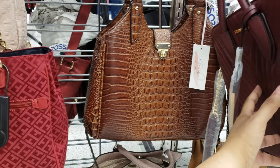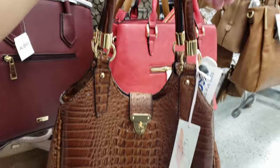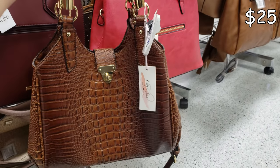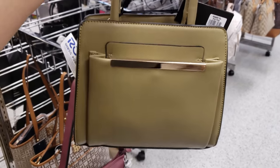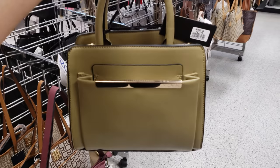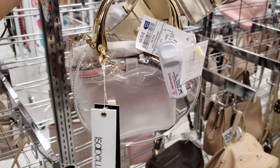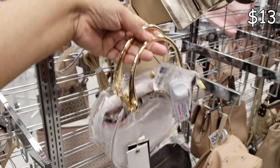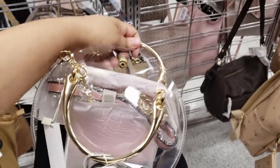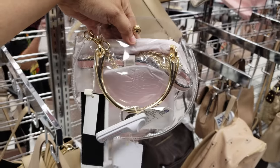And look at that. Kate and Alex. I pulled that one down. That's pretty cool looking, huh? I like that one. How much is that? 25. I've been finding a lot of this handbag here. So $20 for green. It is a vegan handbag. Look at this fun one. It is $13, Isabel. I like that. And it does come with a strap, so it does come into a crossbody. They only want 13.